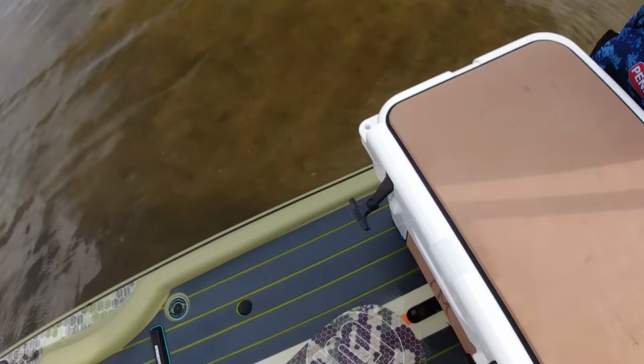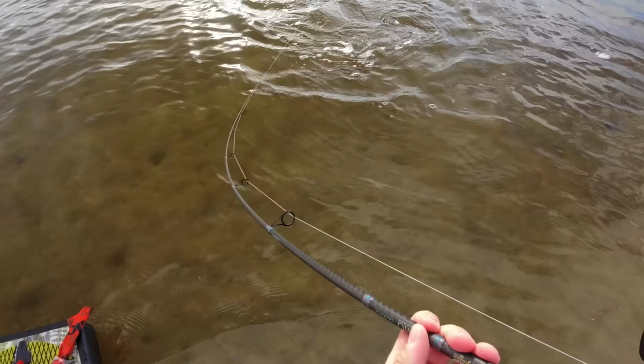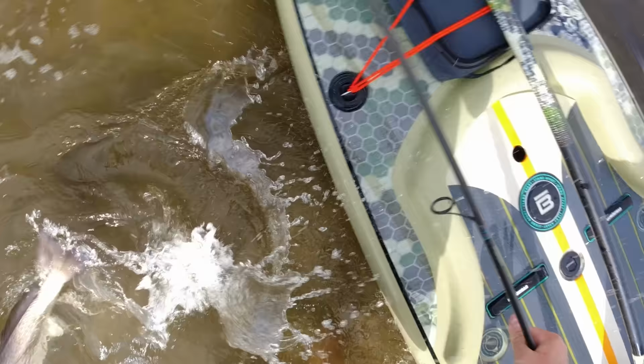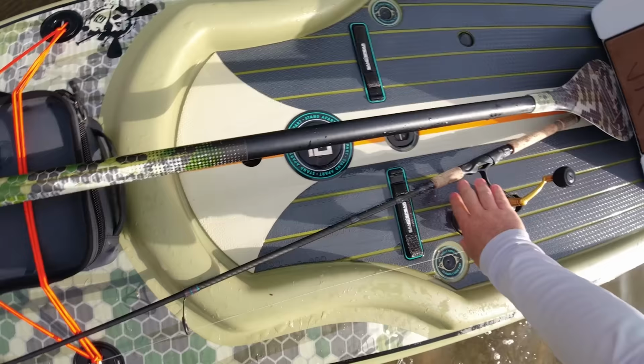All right, guys, that is redfish number two. It's a nice one. He thumped that. That was on the silver mullet color. Whoa, whoa, whoa! Heck yeah, boy.